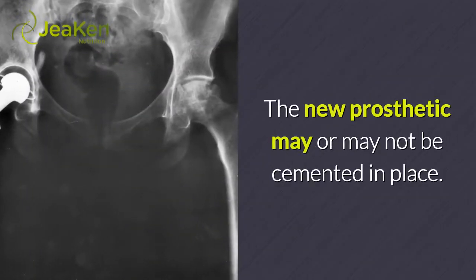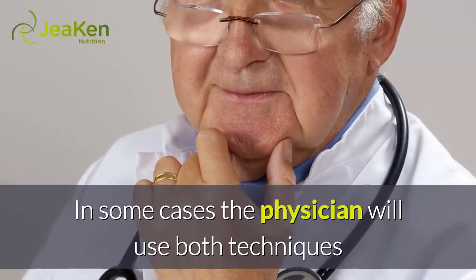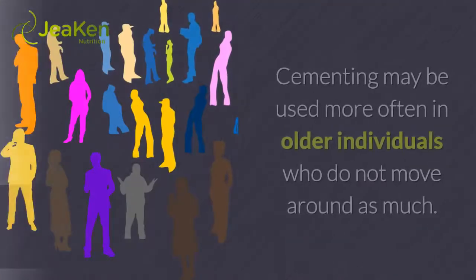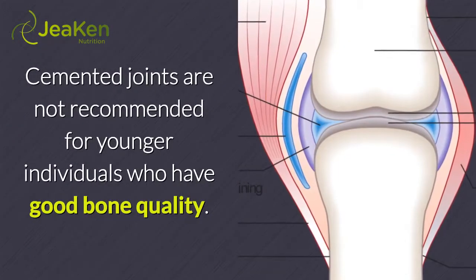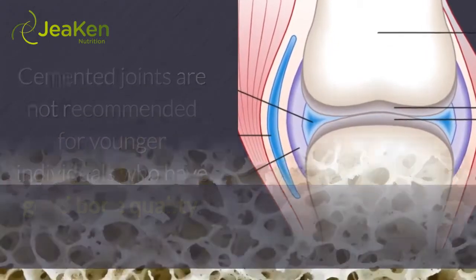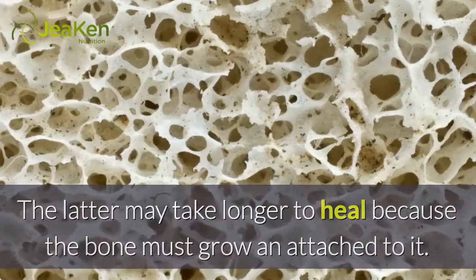The new prosthetic may or may not be cemented in place. In some cases, the physician will use both techniques to keep the new joint in its intended location. Cementing may be used more often in older individuals who do not move around as much. Cemented joints are not recommended for younger individuals who have good bone quality. The latter may take longer to heal because the bone must grow and attach to it.